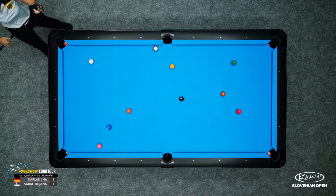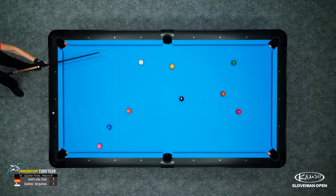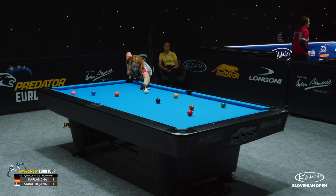Now here she needs to decide whether she wants to stun this 15 in, punch it a little bit off the side rail for the 8 in the left corner pocket, or she can run this cue ball through, but that way she is a little bit flirting with the 1 for the 8 in the middle. Yeah, took that risk factor out of the way. Nicely done.